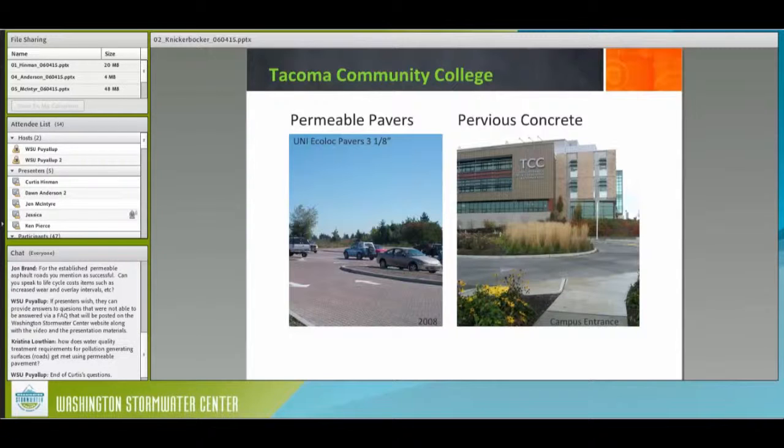Tacoma Community College has a huge commitment to permeable surfaces. It's actually in their master plan. In 2008, they installed this parking lot with the Eco-Lock paver, and it is holding up amazingly. It's kind of bumpy to drive over, so keep that in mind. We don't have any roadways that are made of pavers at this point, mainly parking lots, but we are considering it for some of our historic districts that have pavers already.